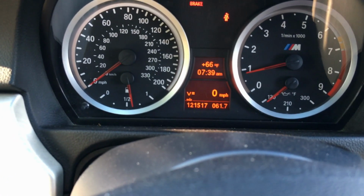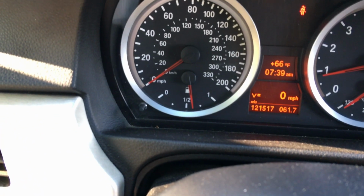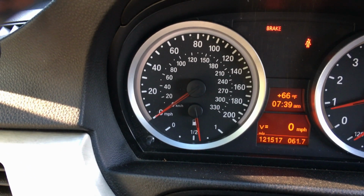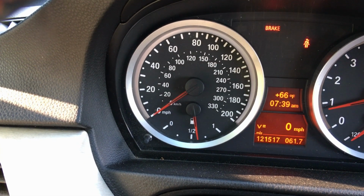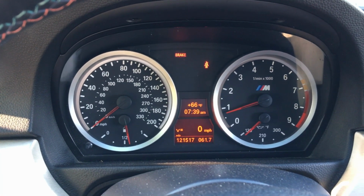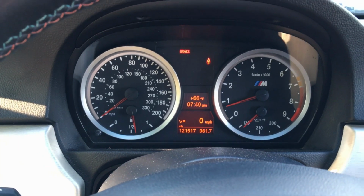So you can see I've got 121,517 miles on it. Fuel economy sucks no matter what. I don't know if this has something to do with the previous owner having the fuel pump replaced, but I never get the needle to go to 1. It always hangs out in between, like right around 3/4 or so in a full tank. I think that has something to do with the fuel level sensor or something like that in the tank with the new fuel pump.